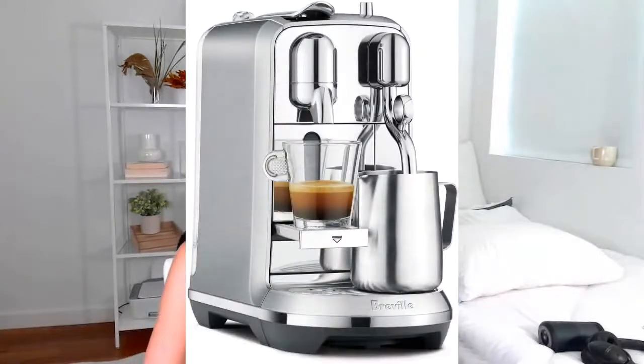All right, next up, this is a fun one, guys. It's the Nespresso Creatista. I have this one. This one is cool, guys. Where is it? This is the one. There she is, the Creatista by Nespresso. It's 19% off, down from $599 to $479.